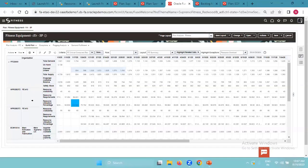So we see that one of the resources has a resource utilization of more than 100%, which is practically not possible. So highlighting exceptions helps planners analyze the problem areas and then discuss with the concerned department to take some corrective actions. So this is a cool UI where he can look at the data at different levels based on his business requirement. The criteria are all customizable based on how the planner wants to look at the data.